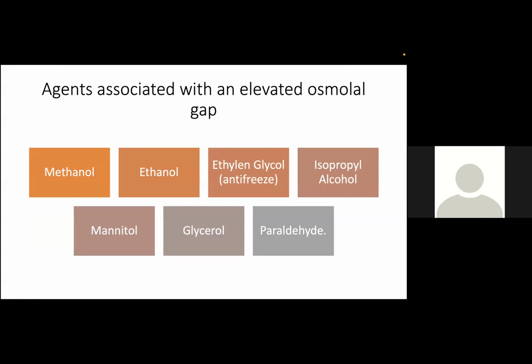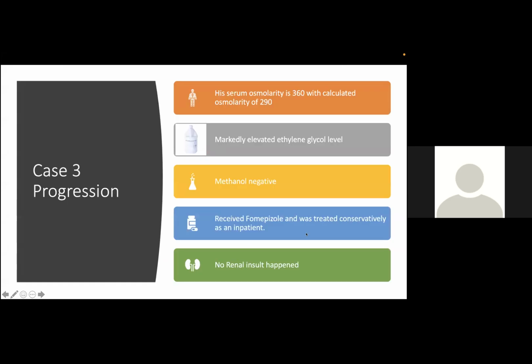So agents associated with elevated osmolar gaps here are methanol, ethanol, ethylene glycol, which is antifreeze, the motor radiator fluid, isopropyl alcohol, mannitol, glycerol, formaldehyde. His serum osmolarity was high, 360, so around a 60 or 80 gap, more than 15. It's markedly elevated for ethylene glycol levels. Methanol here is negative. He received fomepizole and was treated conservatively as an inpatient, and no insult happened.